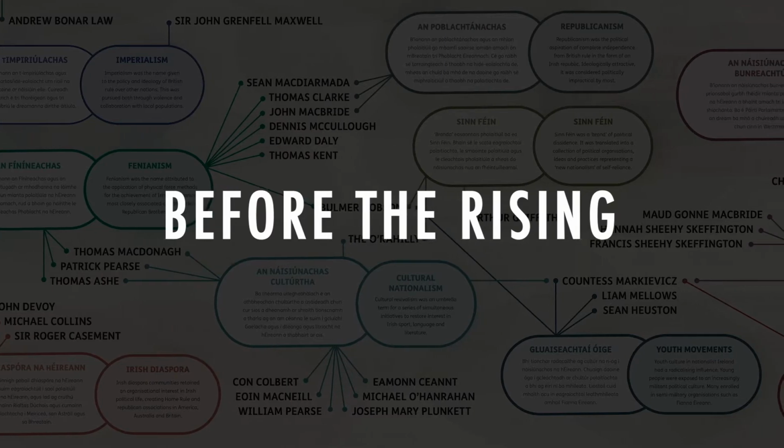We went back to the background, trying to explain why an Ireland that was outwardly peaceful, probably the most peaceful it had been in centuries, in the early 20th century, suddenly went to outright war. What we really wanted to focus on were the motivations for people to have participated in this event. So you have a lot of different groups coming from a lot of different ideologies and philosophies.